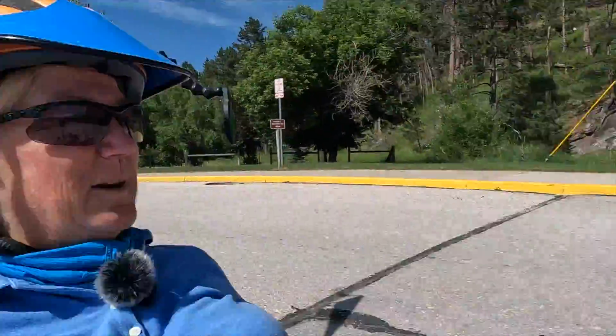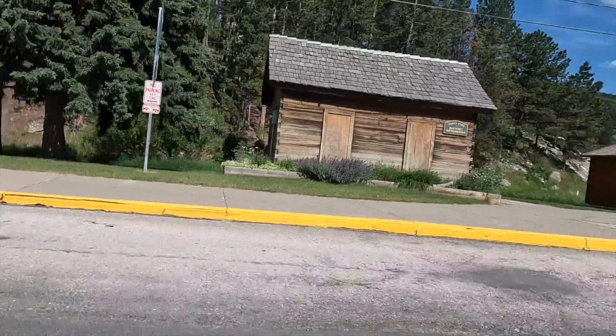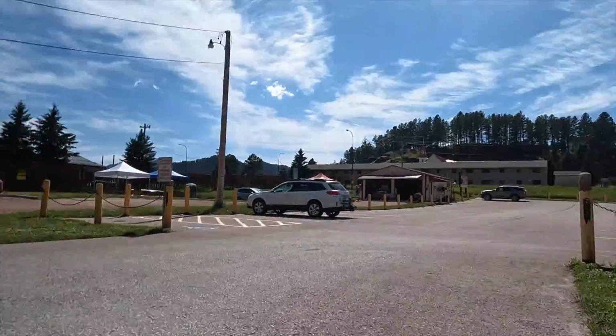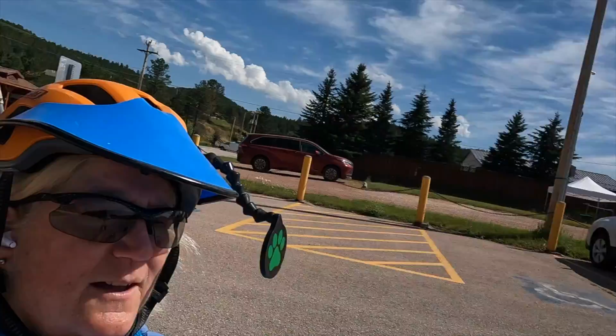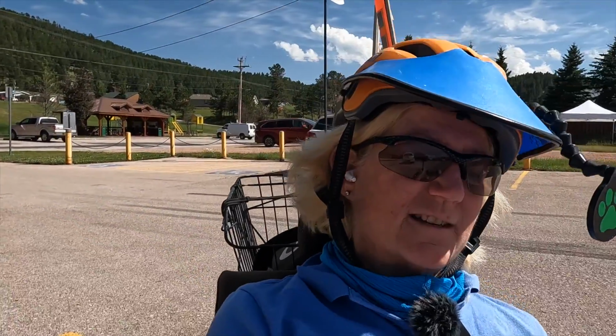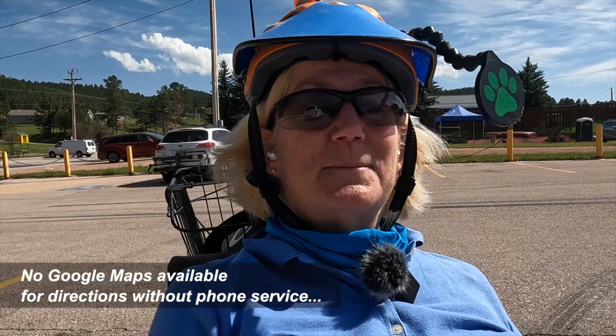All right, so I've made it back to Tracy Park, Hill City. And here's my truck. Found my way back. Very successful, lovely ride. And one interesting thing about this area is there is very little phone service. I have Verizon, and I know that there's no phone service here. And so I just have to remember how to get back to where I'm camped.